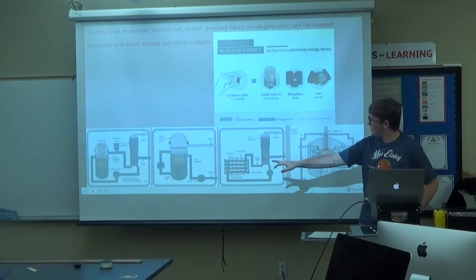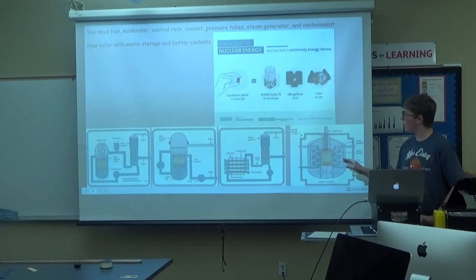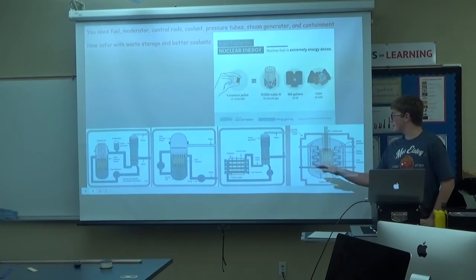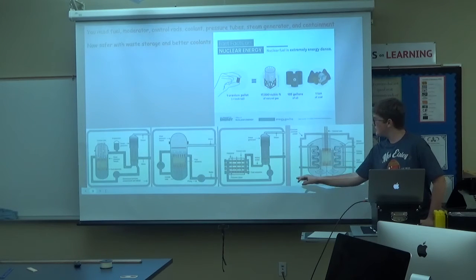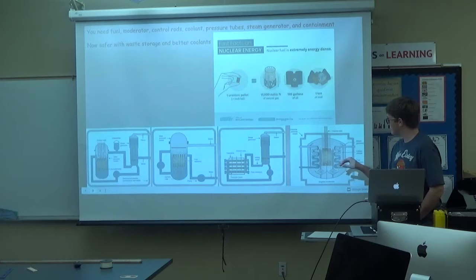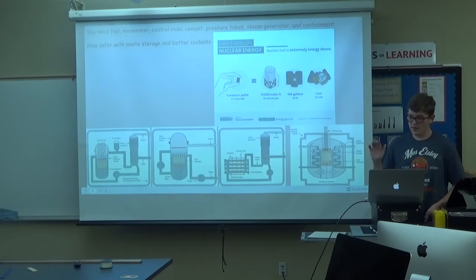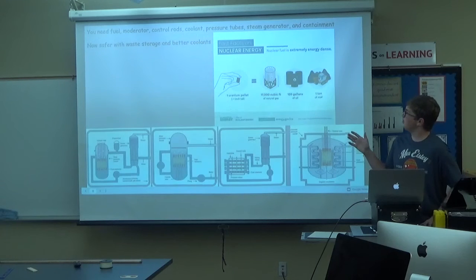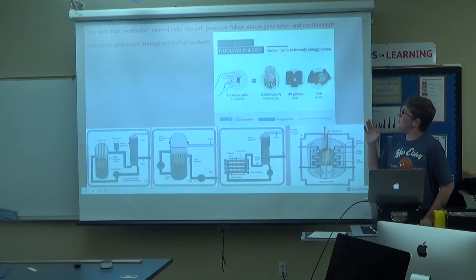And you can see from these 4 different types of generators that they're all different, but they all basically have the same process, where the fission process heats up water, which is the coolant, and will turn a steam generator. And so new technologies that have come with it is better coolants.